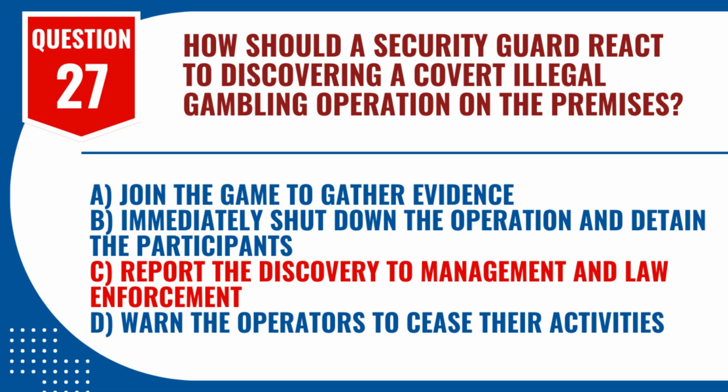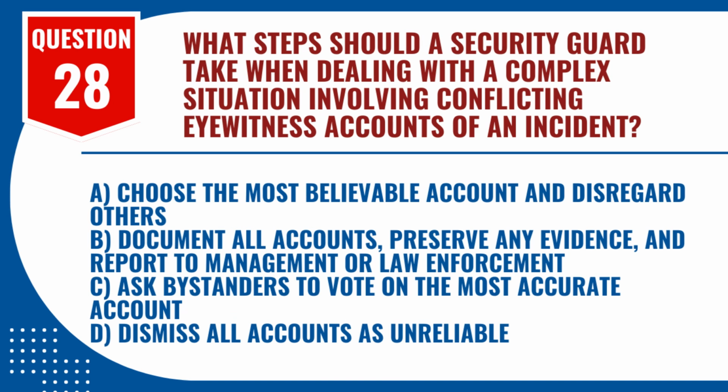Upon discovering a covert illegal gambling operation, the security guard should report the operation to management and law enforcement for appropriate legal action. Question 28. What steps should a security guard take when dealing with a complex situation involving conflicting eyewitness accounts of an incident?